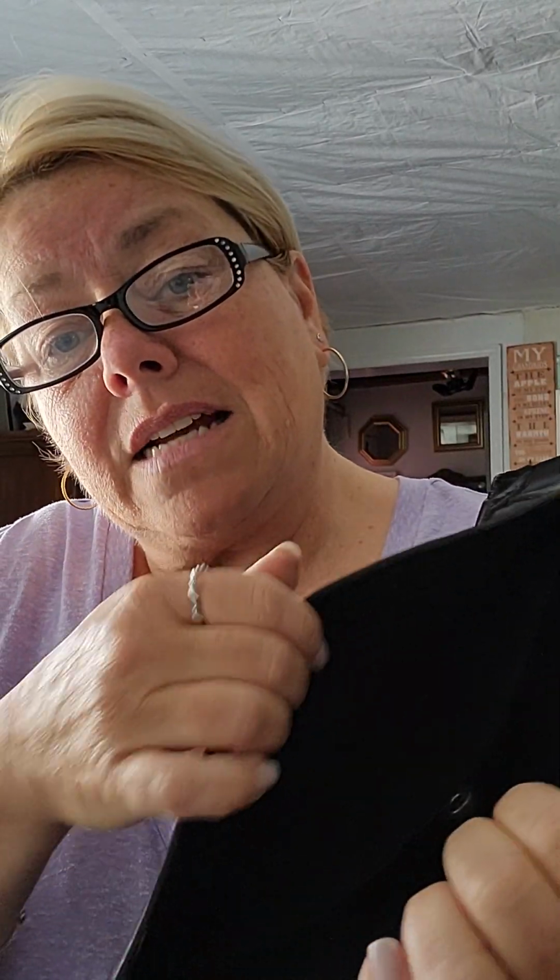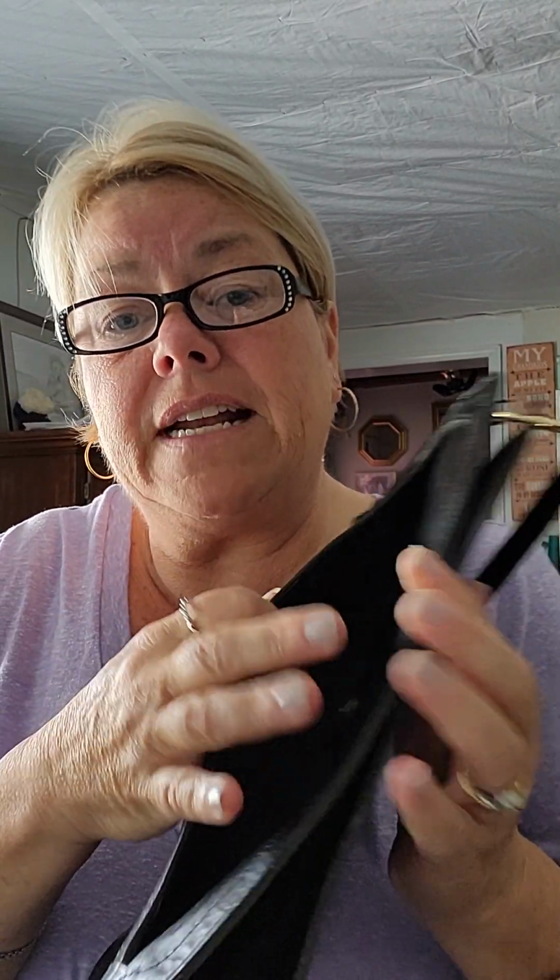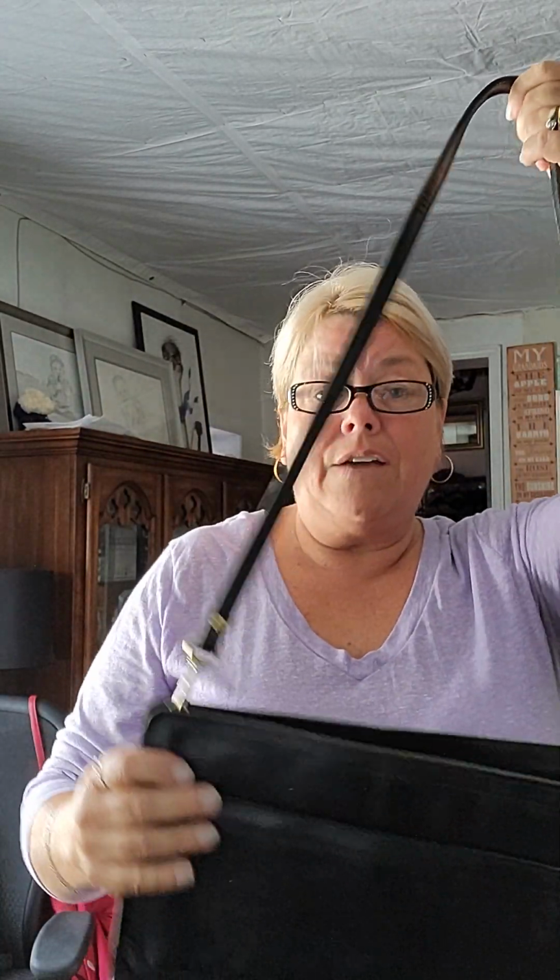So this has a nice front pocket. It's a velvet interior. There is a zipper pocket on the back. No branding, which is very typical for vintage bags, which is too bad. Brass tone hardware, nice shoulder strap, which can be removed if you want to use this little beauty as a clutch.